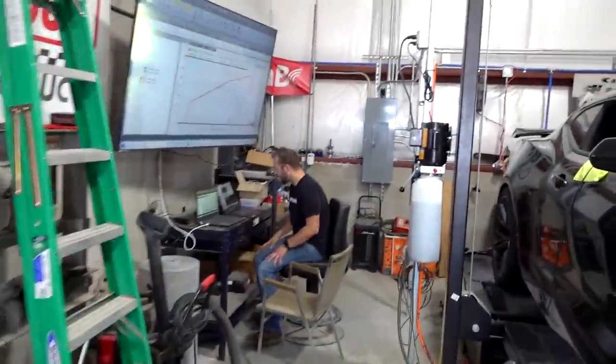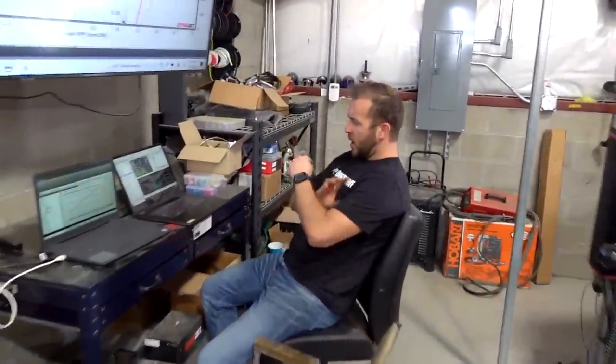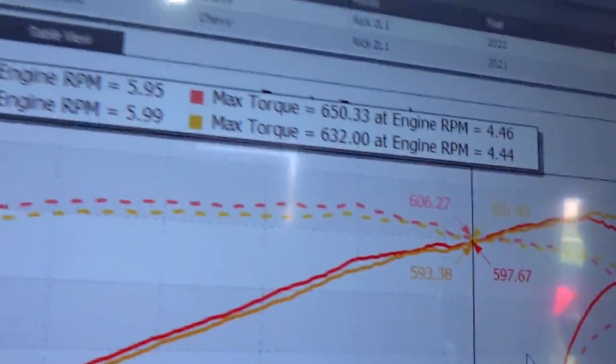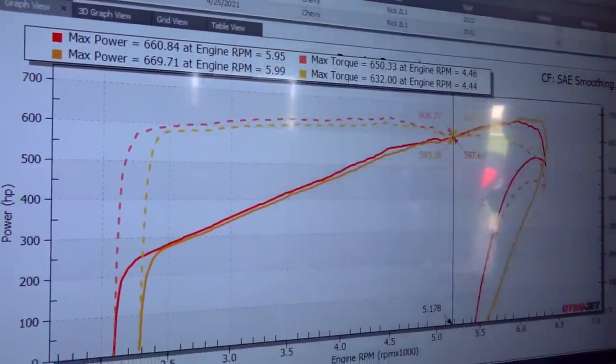A few moments later. All right, Rick, what happened, buddy? We got some information here, straight from the man. Yeah, so we picked up 9 horsepower on that last run. Peak is the big thing. So 9 peak horsepower, but our torque was down 18 foot-pounds. These are the last two runs.